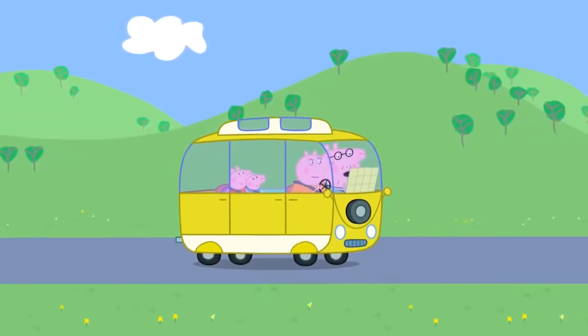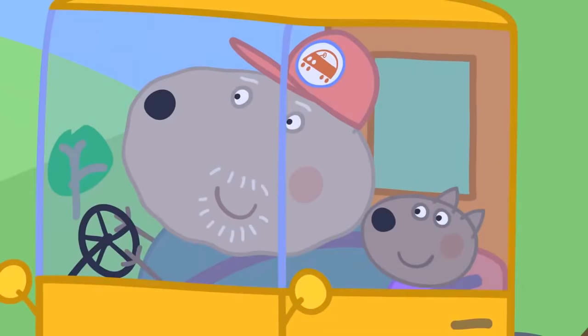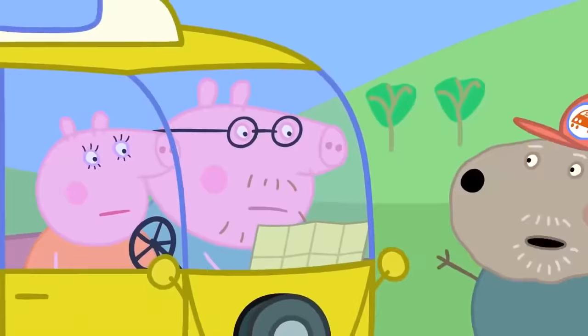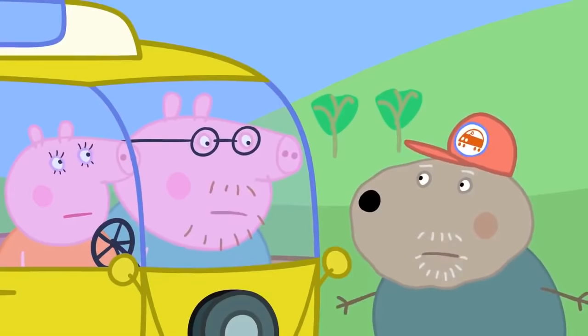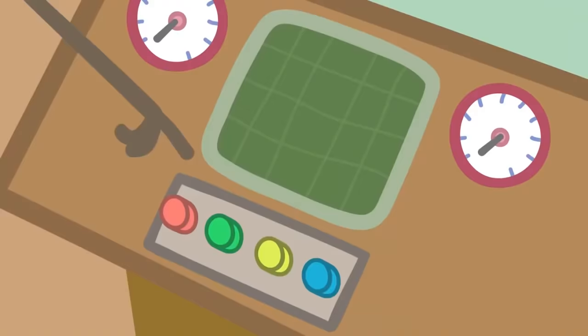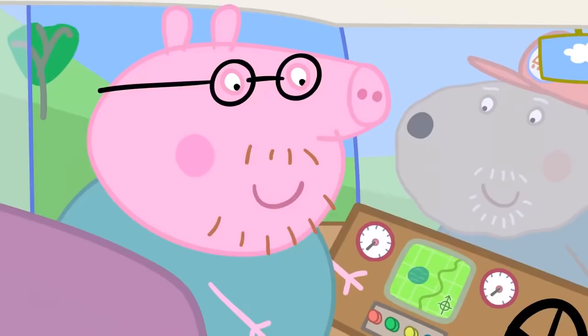It's Grandad Dog with Danny Dog. Hello, Peppa. Hello, Danny. We're lost. Lost? Is your sat-nav broken? Sat-nav? You're driving a camper van T3200. Sat-nav comes as standard. Welcome to the car of the future. Ah, so that's what that button does.